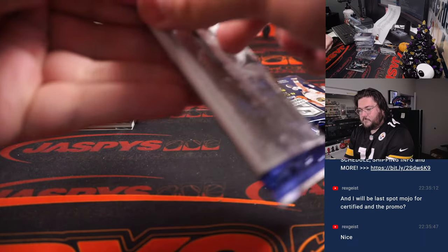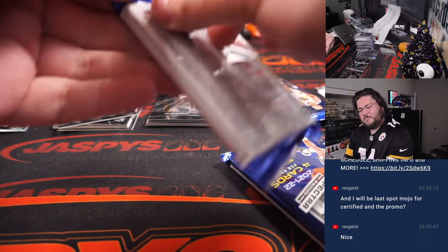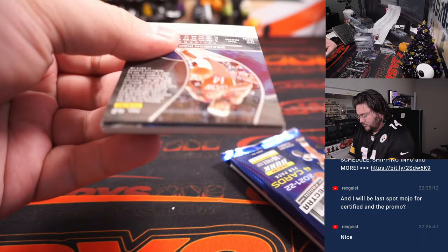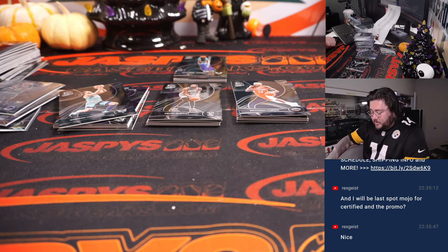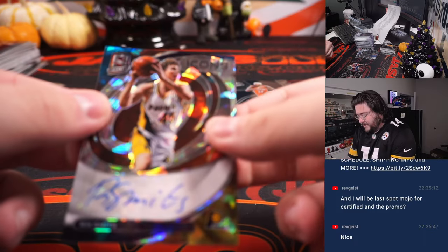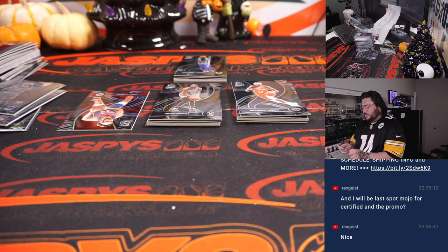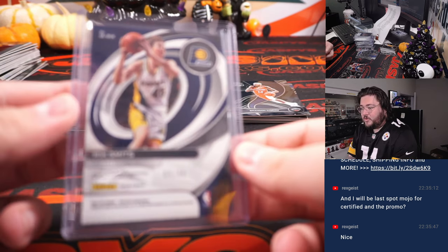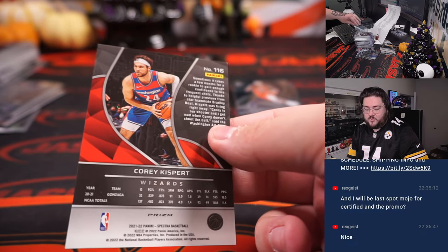Interesting. Magic Johnson, first auto, first hit, Rik Smits, Pacers, for Eric Wheel, cracked ice on the Icons signature. Three out of 49, long to go with a Corey Kispert, silver rookie for the Wizards and Alex.